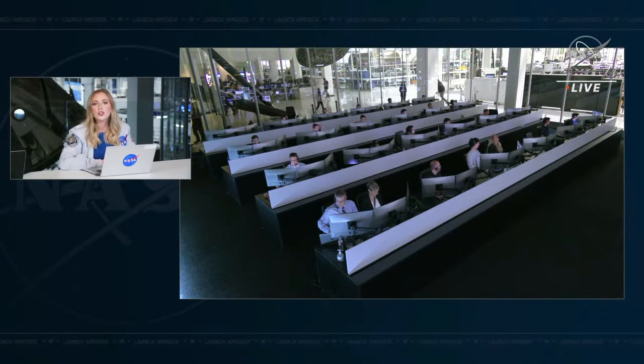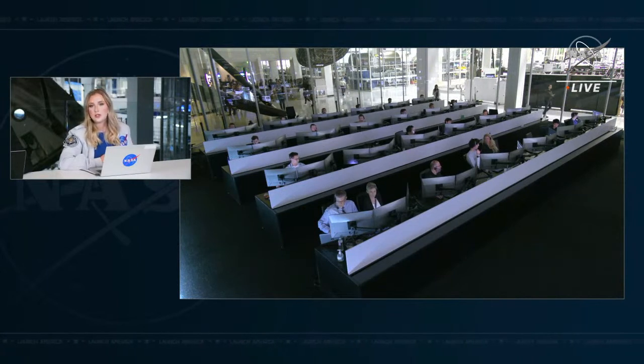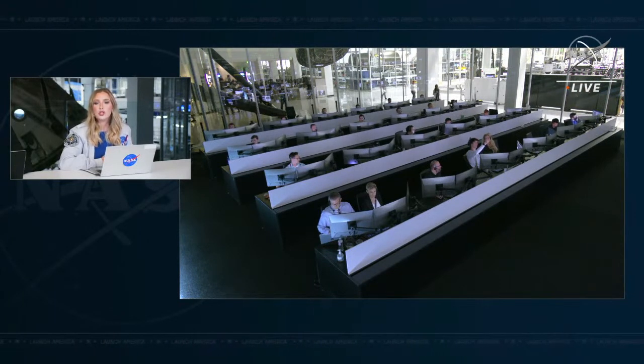Some of the obvious ones are no rain or chance of lightning in the recovery zone, both for the safety of the crew inside the capsule and the recovery teams on the water. We're also looking for wind speeds less than 15 feet per second, or about 10 miles per hour, and relatively calm seas so we can safely execute recovery operations, which includes landing a helicopter on the recovery ship to fly Chell, Bob, Jessica, and Samantha back to Florida.